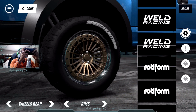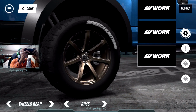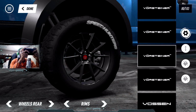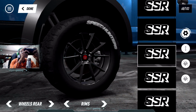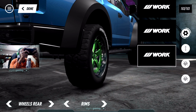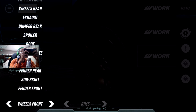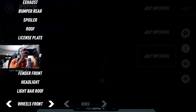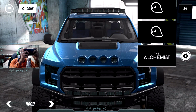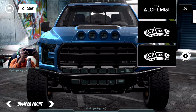They don't have RTRs in here. Yeah, they got rid of those. We got Works, got Volks, SSRs, Rotis. I don't know if they're gonna bring those back. It's kind of worrying if they don't. No side mirror. Hood. Guess no side mirror. Pretty sure we had that in the last game.